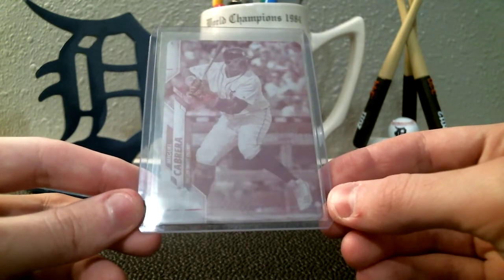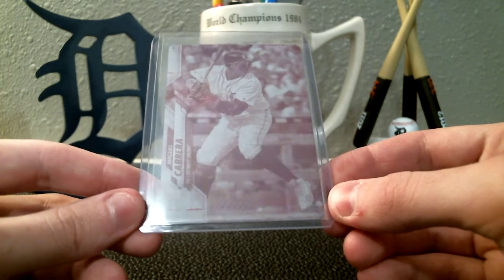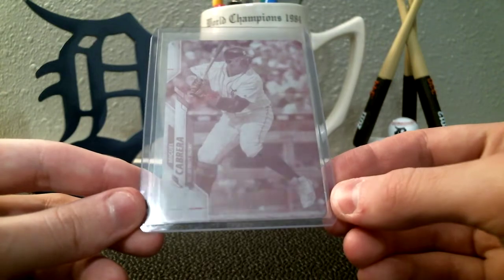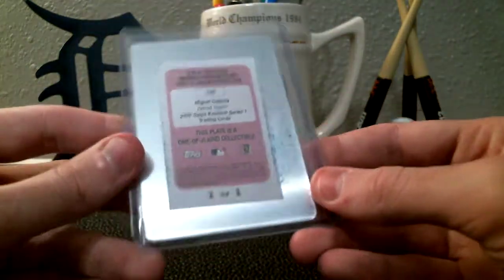Sometimes the magenta plates can be kind of hit or miss, for Tigers at least, just because there's not really too much magenta in the cards. This one I think looks really nice. It's got some wear to it, more than most of the printing plates I have. You can especially see it on the back.